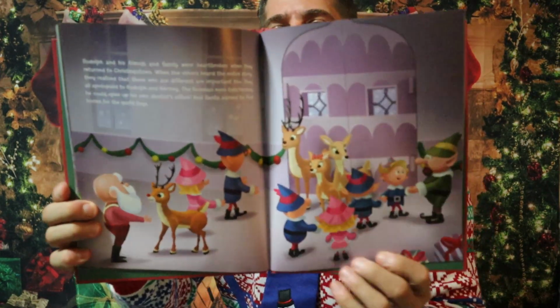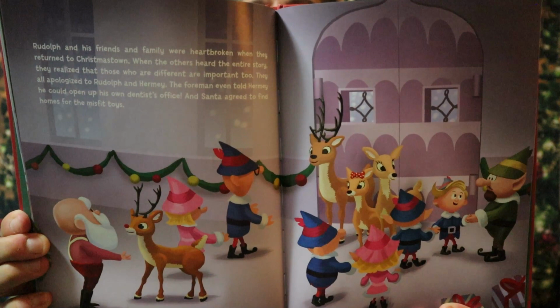Aw, look at that. So they got back to Christmas Town, all was happy. Everybody made amends by saying that they were sorry. And that's an important lesson that we're going to talk about in a little bit: just because somebody's different doesn't mean that they're not important.